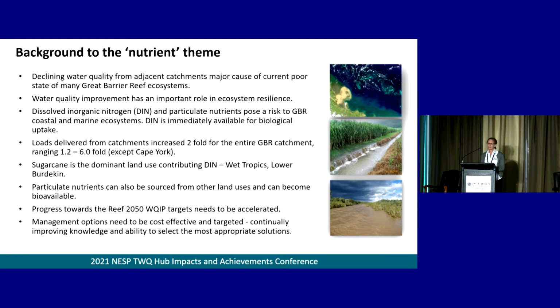The loads have increased over time due to catchment development, so we've seen changes in the catchment that have led to almost, in some areas, doubling of those loads. For end of catchment, we see that largely in the areas south of Cooktown, so it's less of a story in the Cape, obviously, but as you move into the central and southern Great Barrier Reef, particularly in those areas where you've got cropping in the coastal areas, cane's the dominant land use contributing DIN, and that's largely because it's the largest cropping land use in those areas.